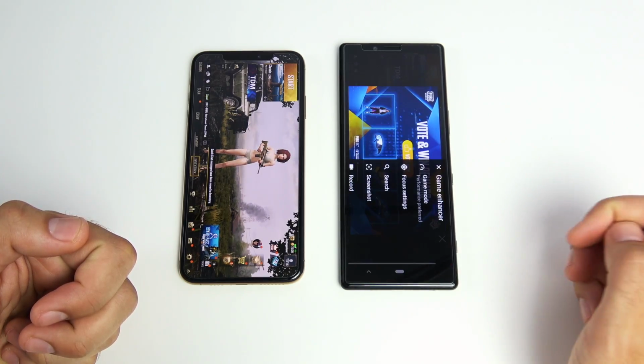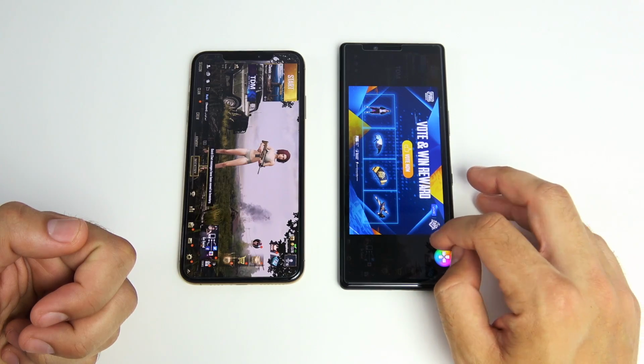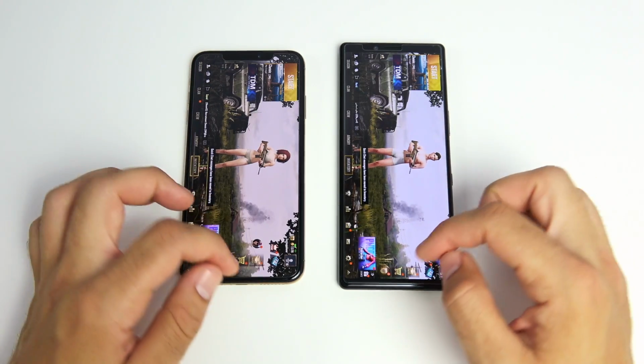in its game enhancer mode right here, where you can put the game performance up to performance preferred, and it gets really smooth and beautiful, and just really good performance there for an Android phone. I'd say that the iPhone's still a little bit ahead here in gaming.